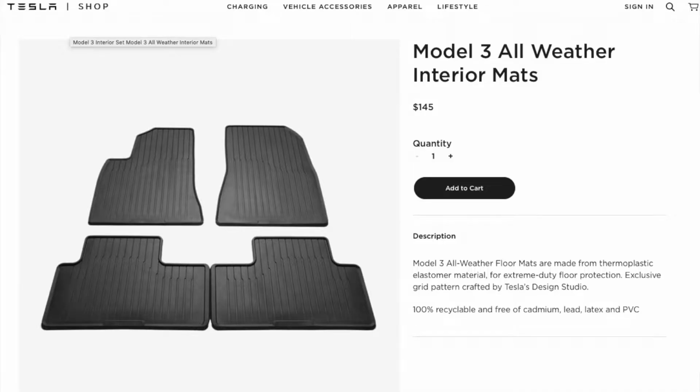So I have the Tesla all-weather mats for my Model 3. I bought them, I believe it was in October 2018. I believe that's when I got them. And here we are in May 2019.